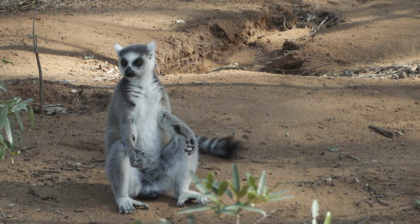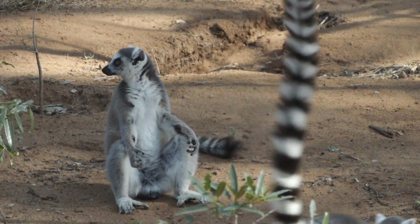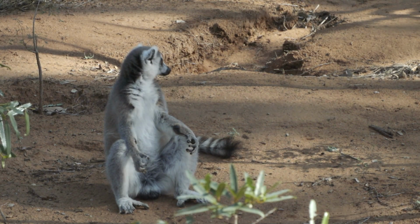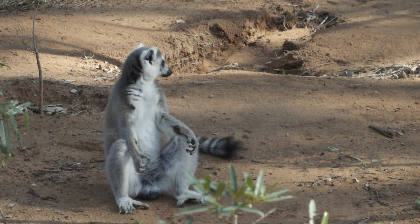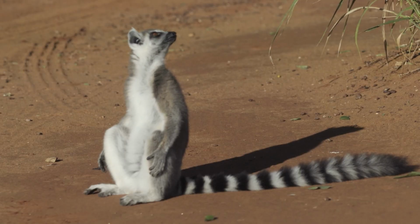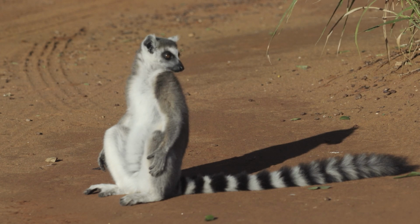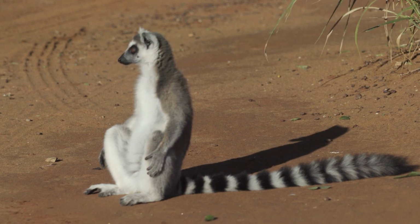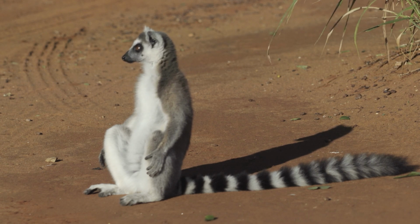Ring-tailed lemurs hold a special place in Malagasy culture and folklore. They are often featured in traditional stories and are considered symbols of Madagascar's natural heritage. Lemurs are also important for ecotourism, attracting visitors from around the world who come to experience Madagascar's unique wildlife.